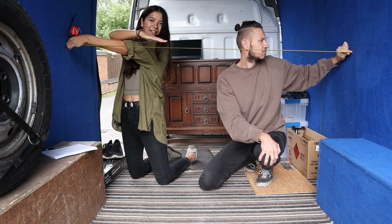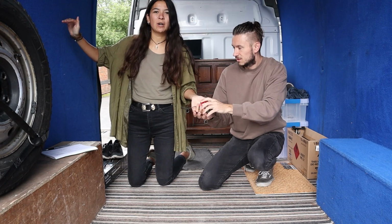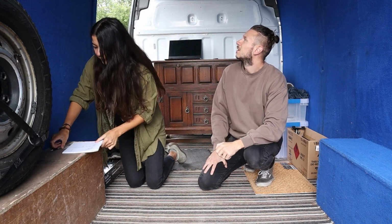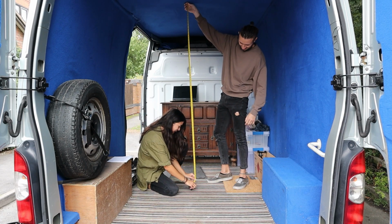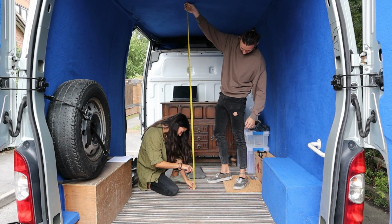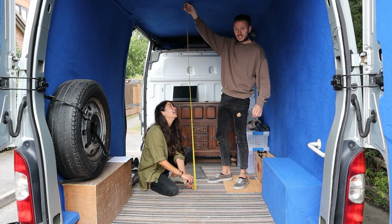I bet to you guys the measuring tape's like whew. But yeah, it's not too much different. It's quite square at the bottom, so I'll write that down. And for the floor we have 187. Ooh, 187 centimetres, yeah.